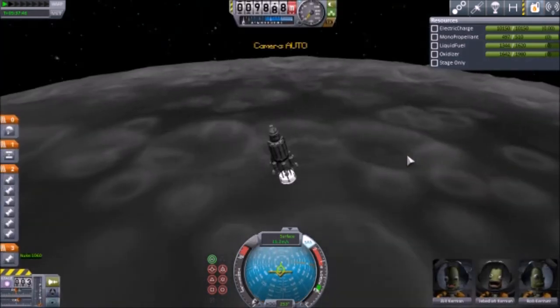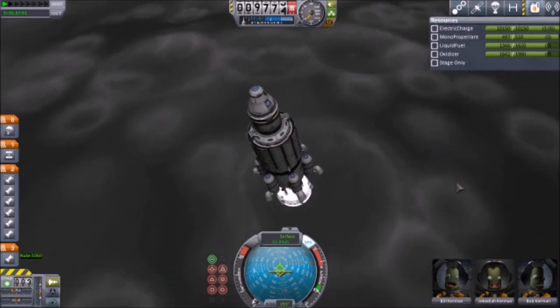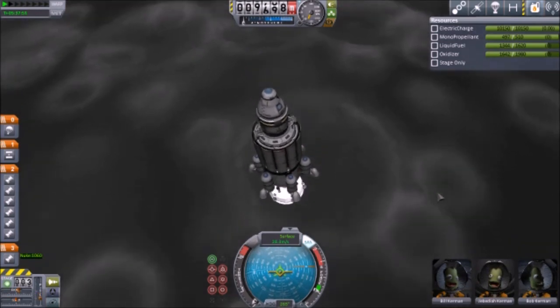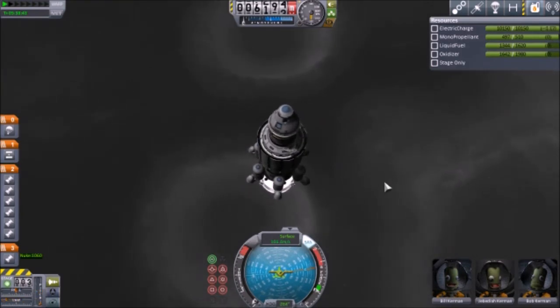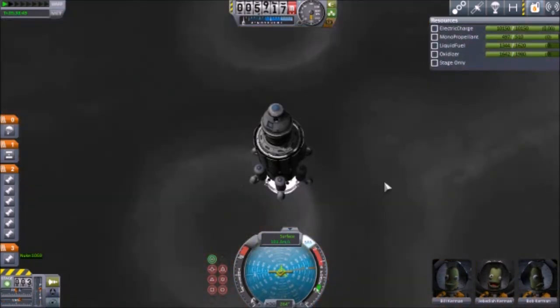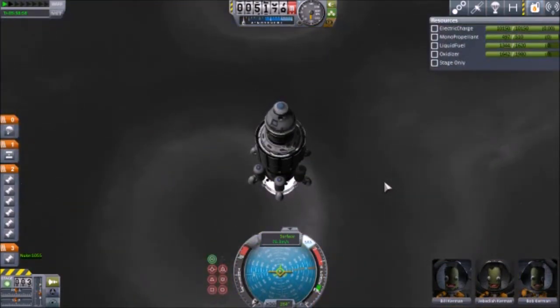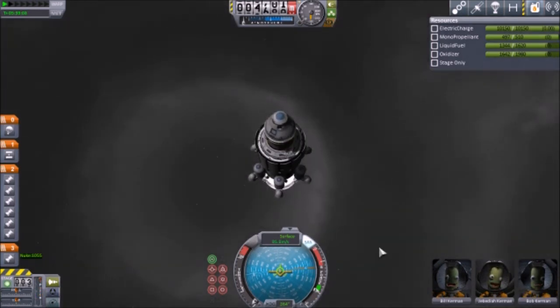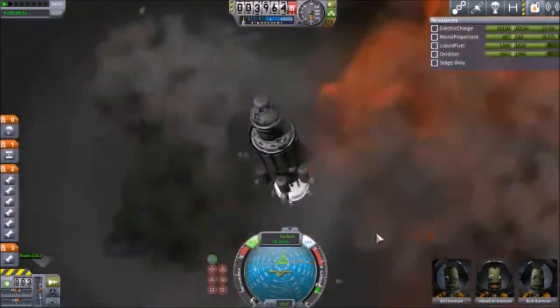That'll do for now. We're at 9,000 meters. Let's kind of drop in. Kind of landing on that crater edge, so not that happy about that. Go ahead and kind of scooch over a little bit. Now let's turn on our ICS.